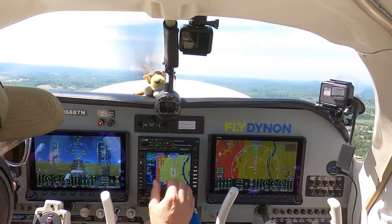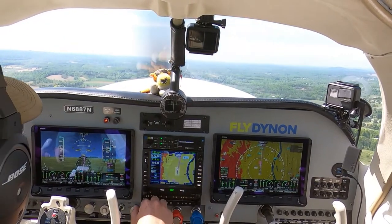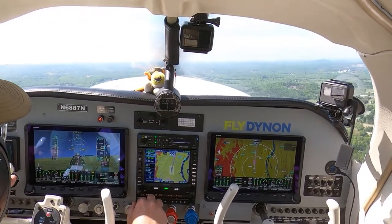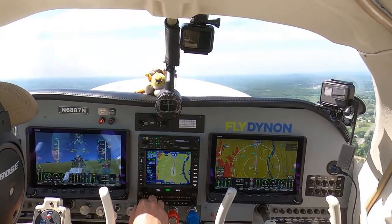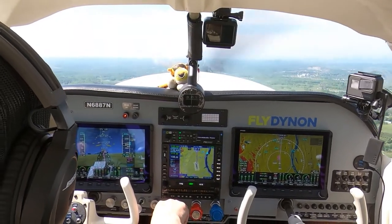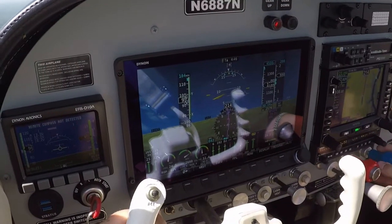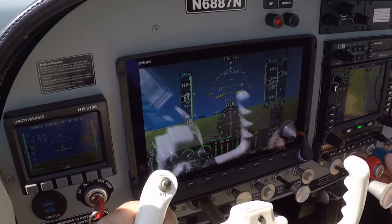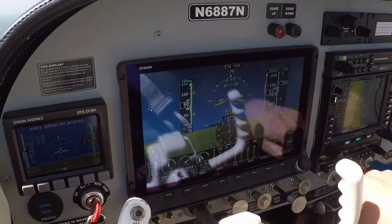Our heading is going to be 216. That's our heading, and that's what we're going to hit over here. It's about 1,000 over. I'm going to pull that power back a little bit, and we'll pull that prop back a little bit. 25 is a nice time setting.